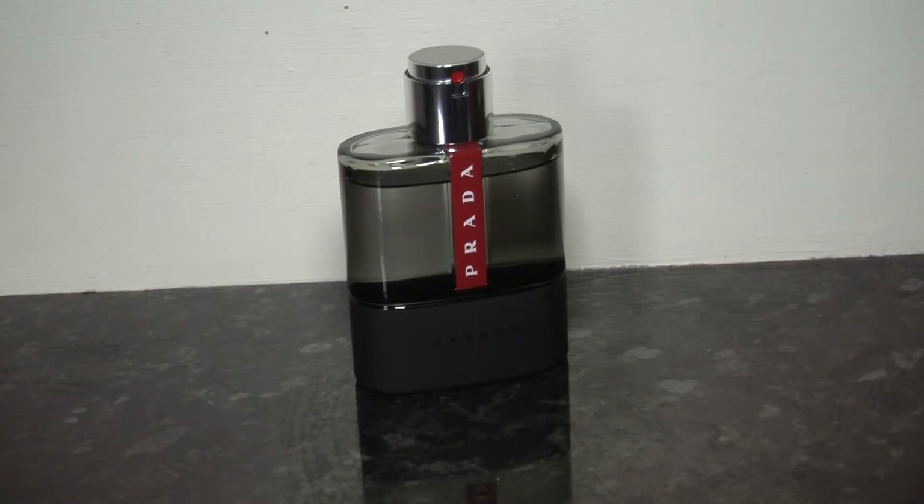Now, to give you a bit of background for this fragrance, it was created by Daniela Roche-Andrier, probably not pronouncing her name correctly, but she's really one of the in-house perfumers at Prada. She's really the nose behind the entire Luna Rossa line, as well as the Infusion line, which is more unisex. She's done a couple of fragrances in the past for Gucci, but really she is associated primarily with Prada.